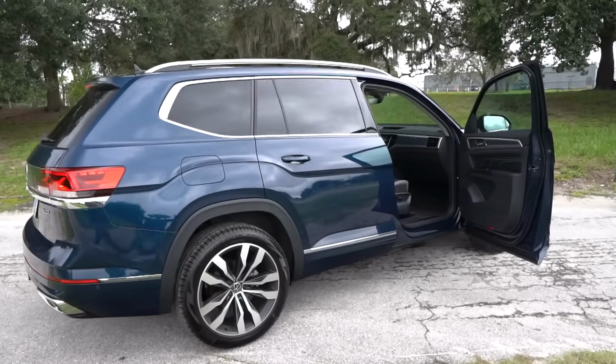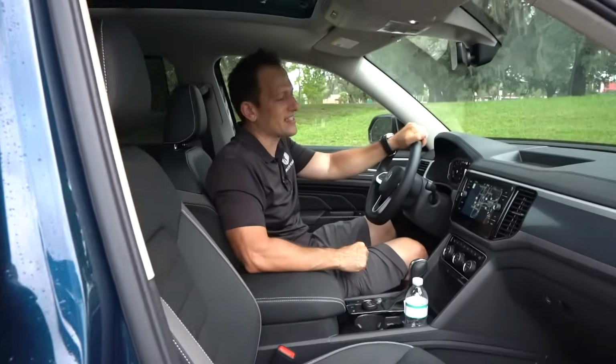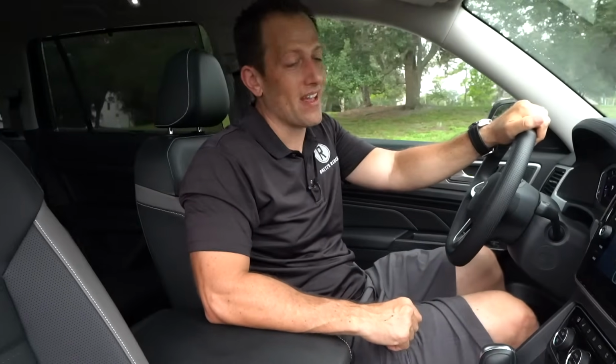All right, guys, we're inside the 2021 refreshed Atlas. I know you're at that point, you're like, Joe, I am looking for a mid-size 3-row SUV. I was automatically just gonna drive down to my Kia dealership and get a Telluride, but boy, oh boy, this Atlas, I'm liking the changes, especially with the R-Line trim. How much is this one?